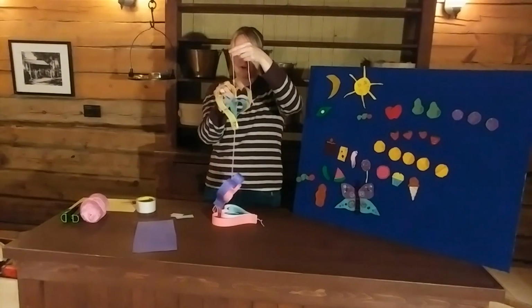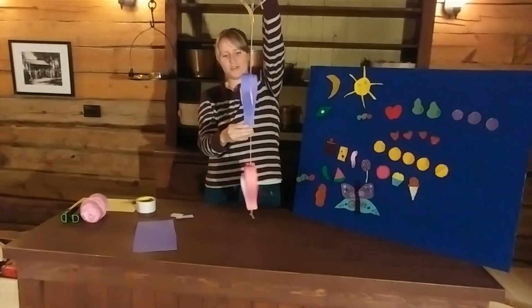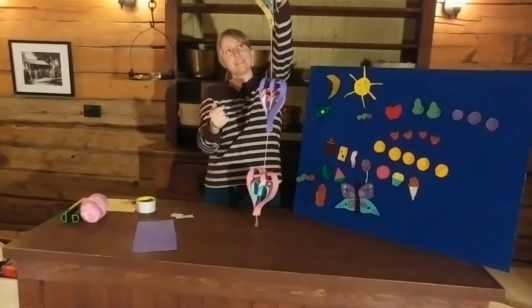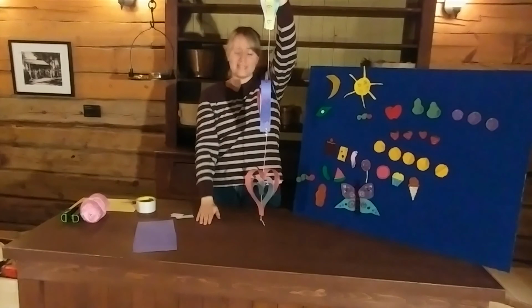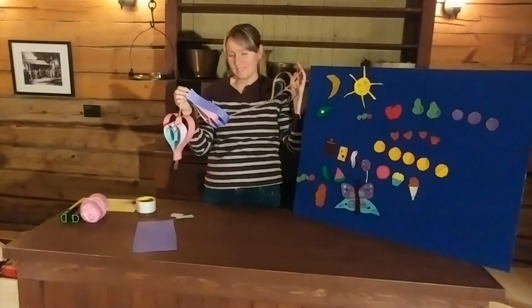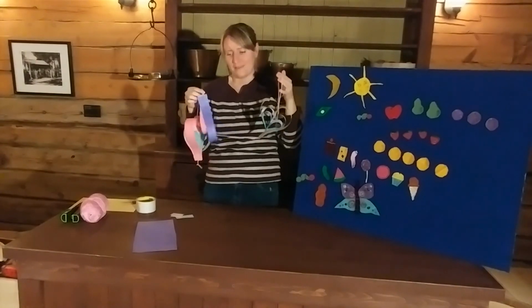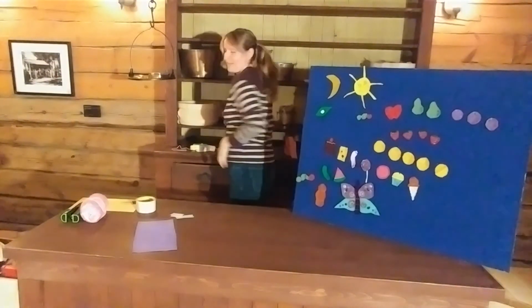There you go. So we have our three hearts here, and then we've got three hearts on our mobile here. And if you hang this out on the porch, of course, it will twirl in the wind. It will catch the wind. And it's just a really nice way to say thank you to the people who are working so hard to keep us safe during this difficult time. All right, so I'm gonna put this just back here behind me.